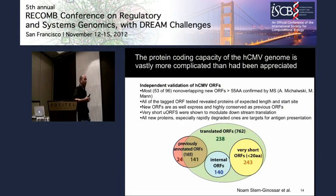And Noam was also able to tag a number of these and did pull-downs, and was able to show that they go to very specific localizations and tended to have very specific protein-protein interactions. In general, they're expressed at the same level and are as likely to be conserved in different CMV strains.